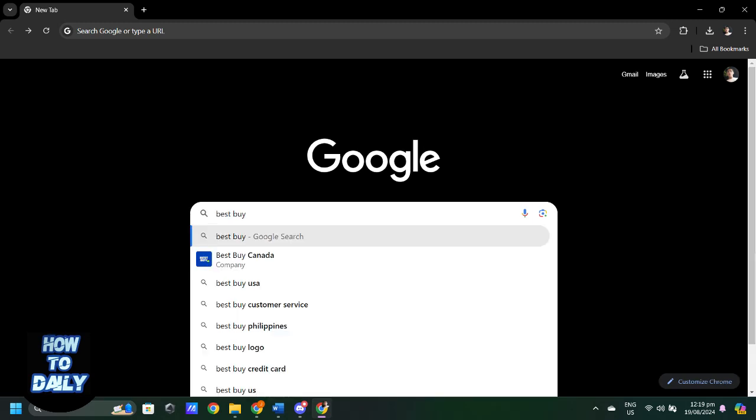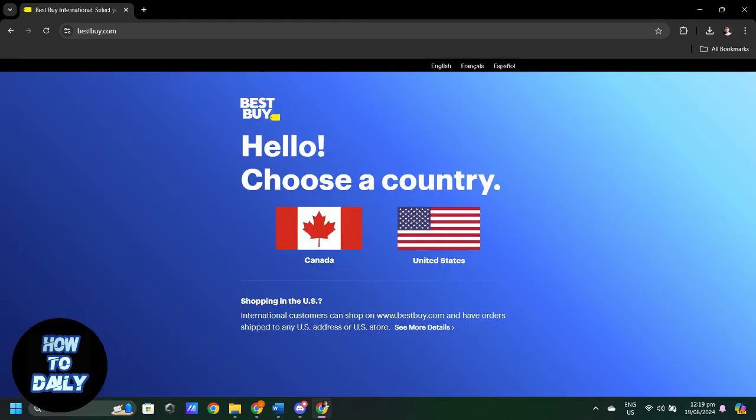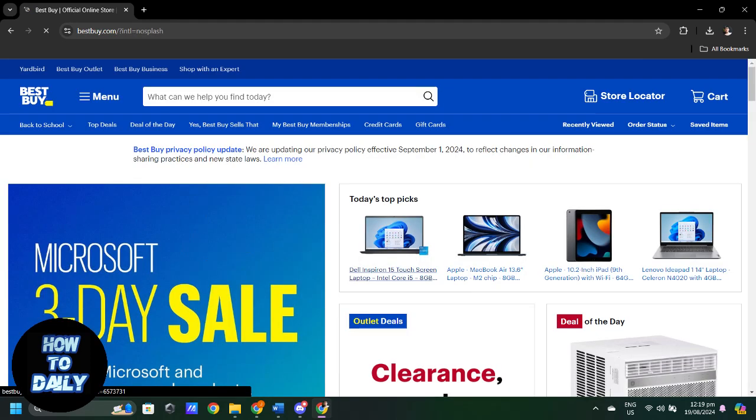First, open your web browser and go to the Best Buy website. Log into your account where your reward points are stored. Browse the website and add the items you want to purchase to your cart. Once you've added everything you need, proceed to checkout.